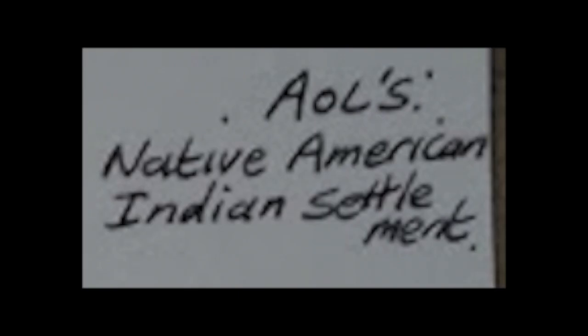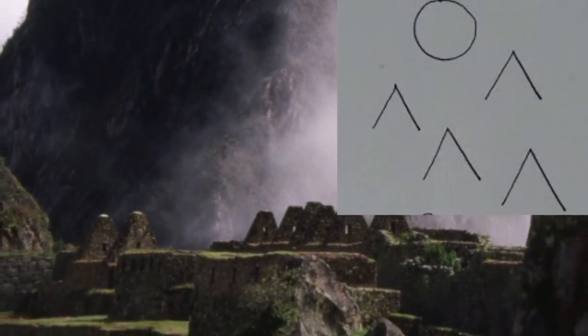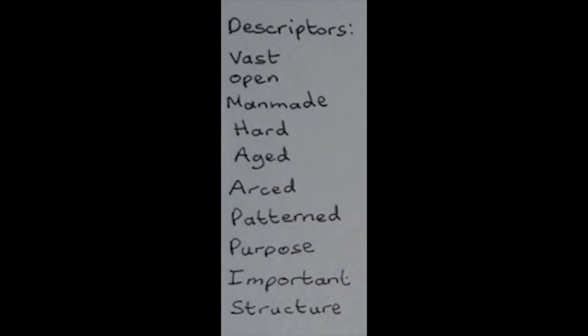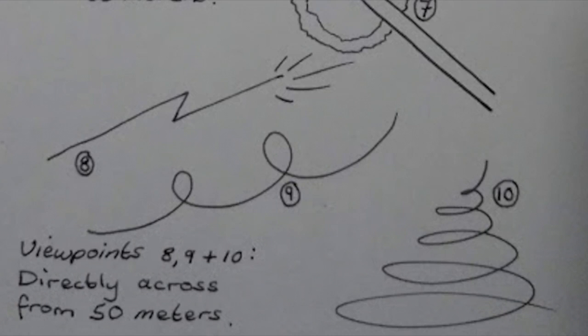So right away from the start, he was having a sense of an Indian settlement. He had vast, open, man-made, hard, aged arch pattern, important structures. And you could tell that he was moving himself around the location. So he went up 10 meters and looked down. And then he was looking down from 100 meters up. And you could really see his session develop, especially as he moves along.